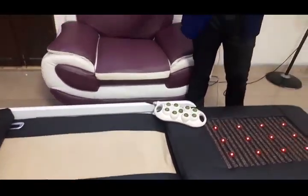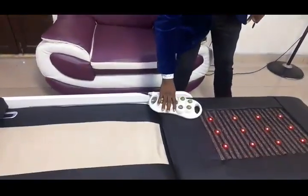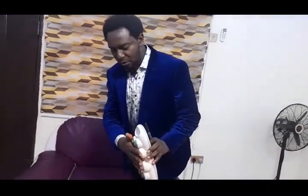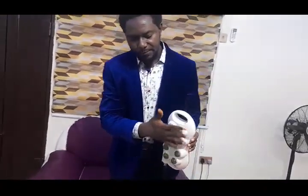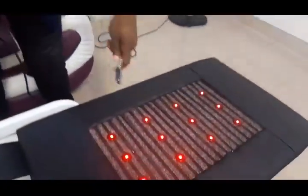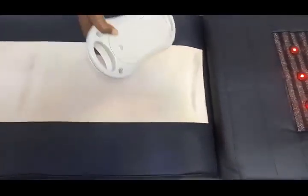Another feature that you can find inside this device is what we call the far infrared rays. If you look closely, you may see light in here. You can see this red light, and if you get close enough, if not for reflection of light, you will see that light is projecting from the rollers and entering into the entire body.